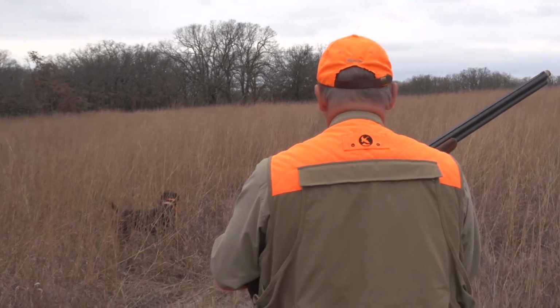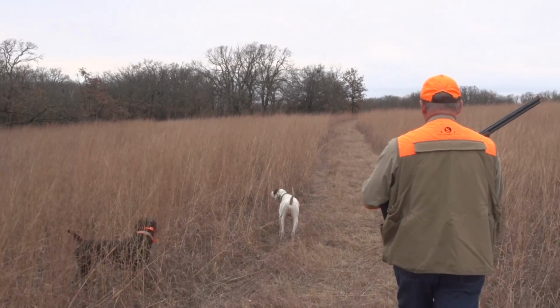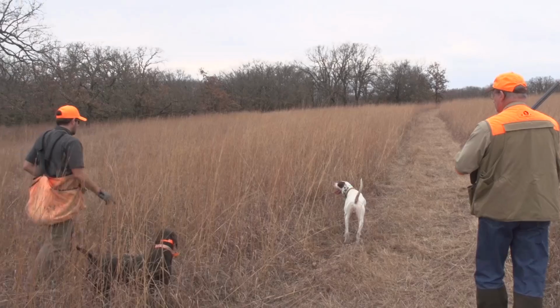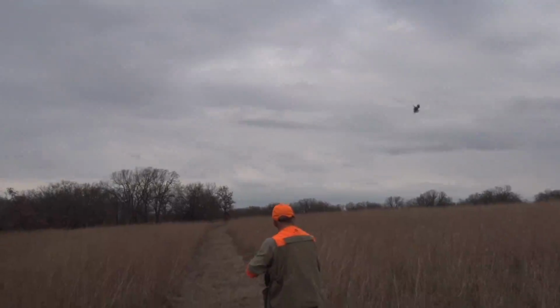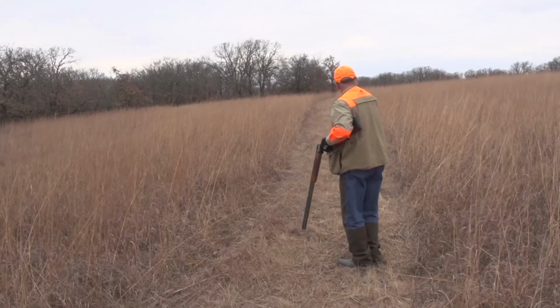Always pays to have great dogs. I mean, the one thing about Flint Oak, they have a kennel here, and they're well known for the quality of dogs that they have. And I can tell you, these have been really good. Nice shot. Well, we've just got to let that shot develop.